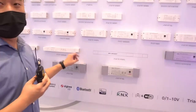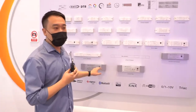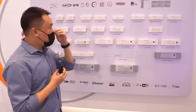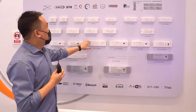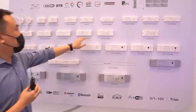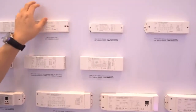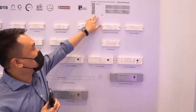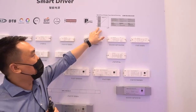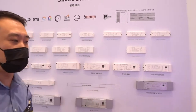This shows all the dimmable and smart drivers we are making, from 9 watts up to 200 watts, including constant current and constant voltage. We only do smart drivers with all the different types of control protocols. All the drivers are ErP compliant, so the energy consumption is always under 0.5 watts. Our dimming technology goes down to 0.1%. We use what we call hybrid dimming: below 1% of the brightness we use PWM dimming, and above that we use amplitude dimming. So it is completely flicker-free.